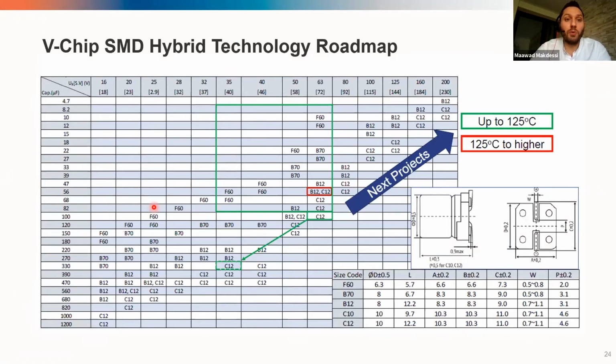Here we are showing our roadmap in terms of capacitance values and rated voltage that will be developed in the next quarters and months.